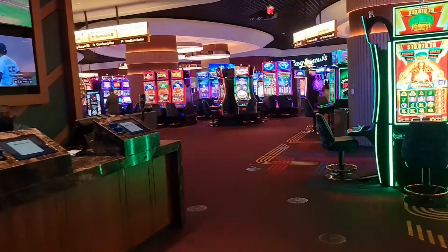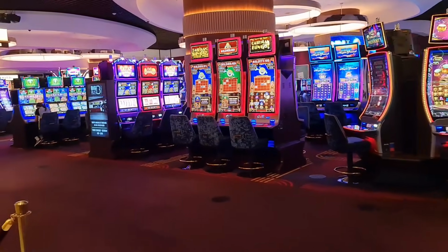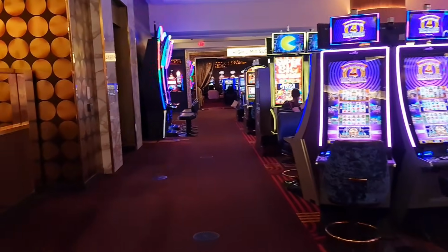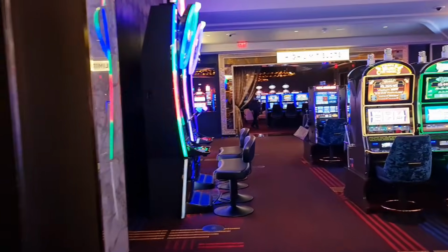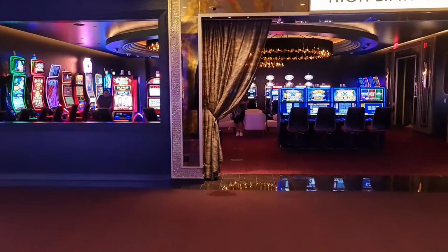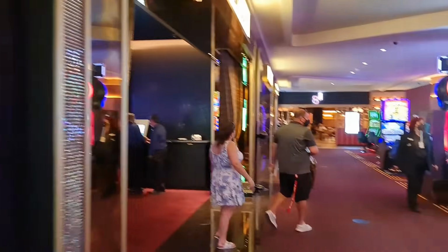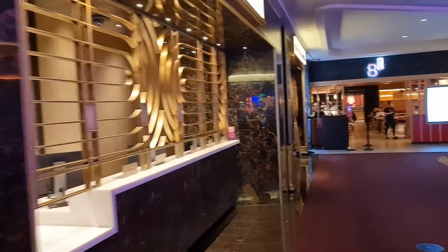Okay, and we will go round the slots area. For the first day, I was wandering around this place, keep losing myself, but you very quickly get your bearings. The guest elevators are through there, which I will show you the room in a bit. High limit room at the back here. Quite a decent selection. Oh, these are fun things at the end here, actually. There's the cashier at this side.